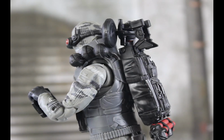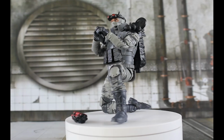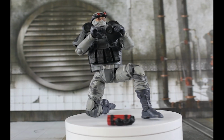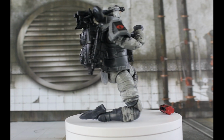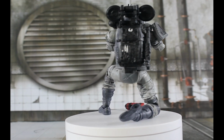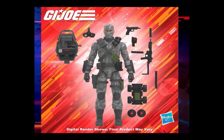And while the EOD vest on him was a good idea, the rest of his body does not complement it. It doesn't work well. But that aside, it is a good first attempt, but that new one they're putting out blows it out of the water. So, yeah.